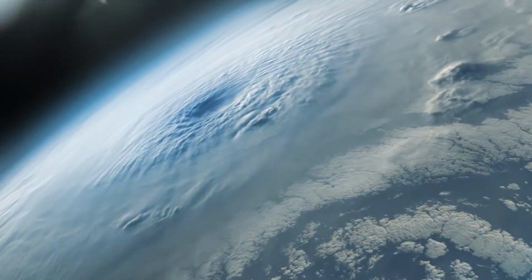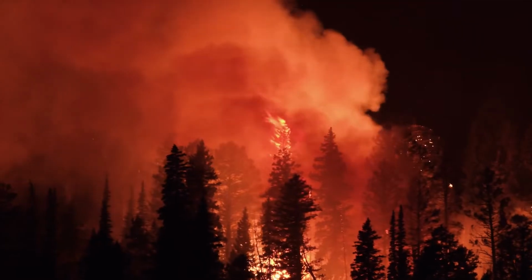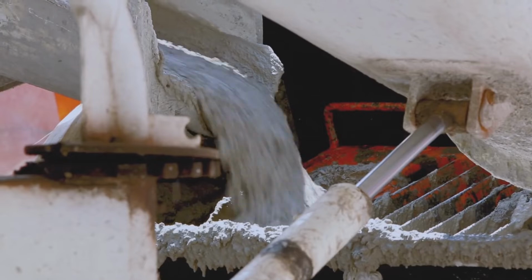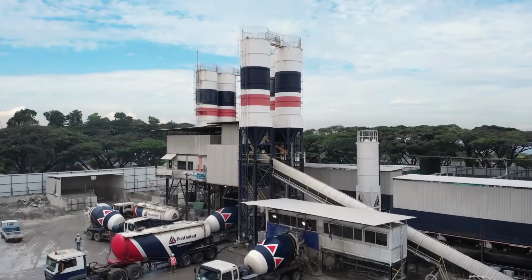The effects of climate change are going to happen. We're seeing it every day. But this is a solvable problem. Our industry can decarbonize. Cement is the glue, it's the active ingredient in making concrete, and is the product that we build modern society with.